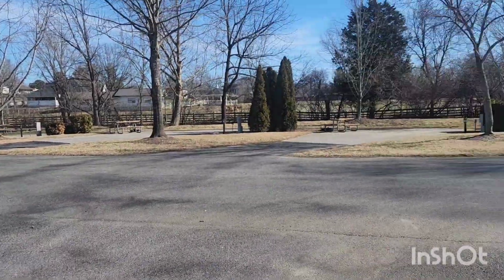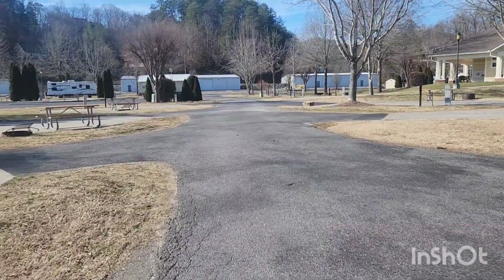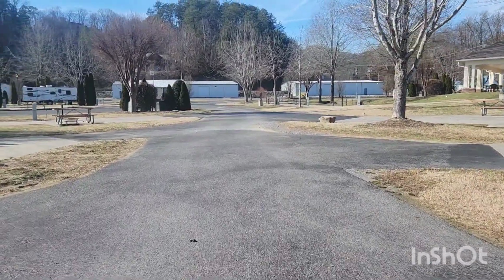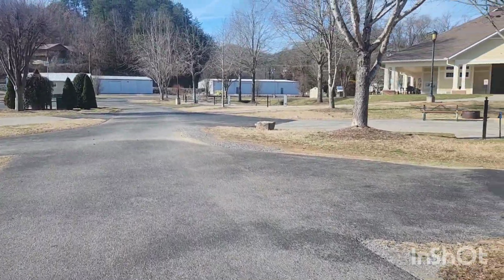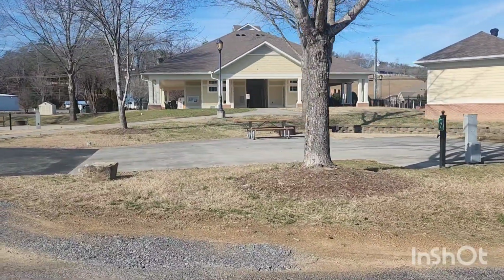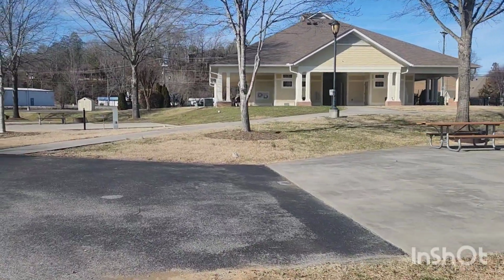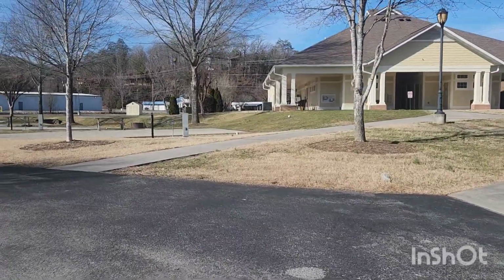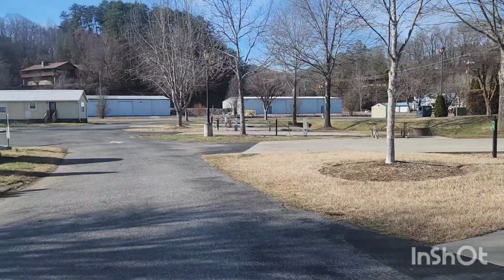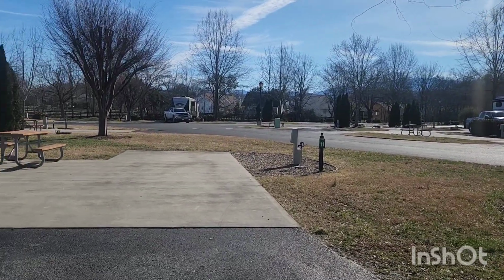Okay. And then we're going to come back around here. We're going to go back down this way. This is the road we just came up, so I can do them in order for you. And this is all right behind that pool bathhouse area. So if you wanted to use those facilities regularly, this would be great space for you. The park has been very quiet. Again, we are in the off season. Staff was very friendly. It's safe. Easy access to the parkway. They have a trolley stop. 11.